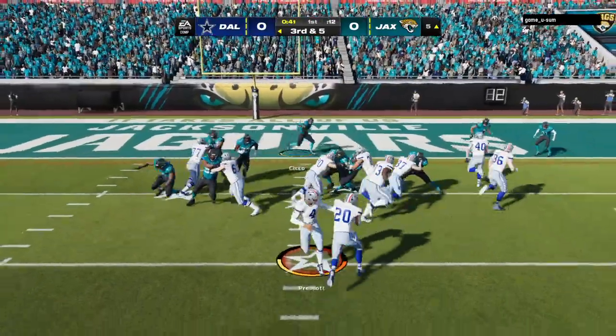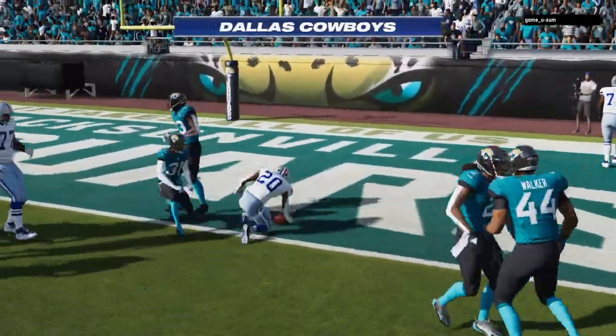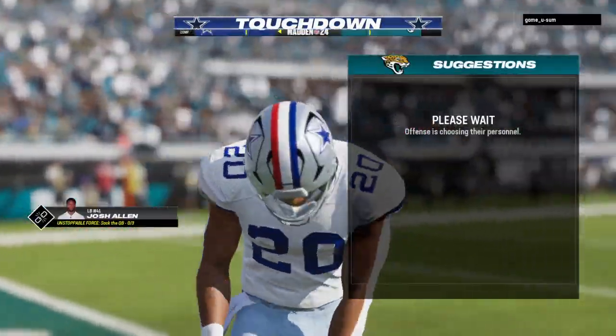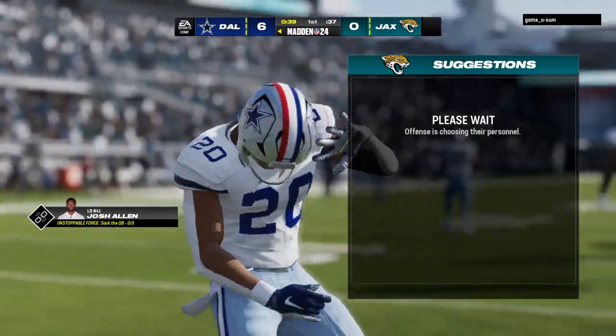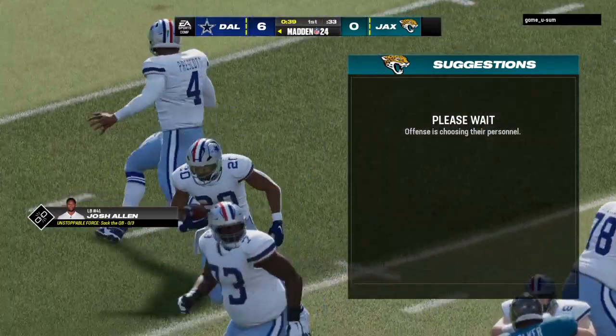On 3rd down, it's Pollard. And he will take it in for a Cowboys score. Tony Pollard, a 5-yard touchdown run. And the Cowboys are on the board first here this afternoon.